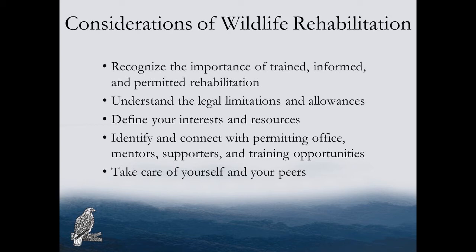The field of wildlife rehabilitation depends upon the community that exists within it. Our professional and personal connections with each other allow us to feel supported, enriched, and successful, even in the days that we never leave the songbird room from sunrise to sunset.